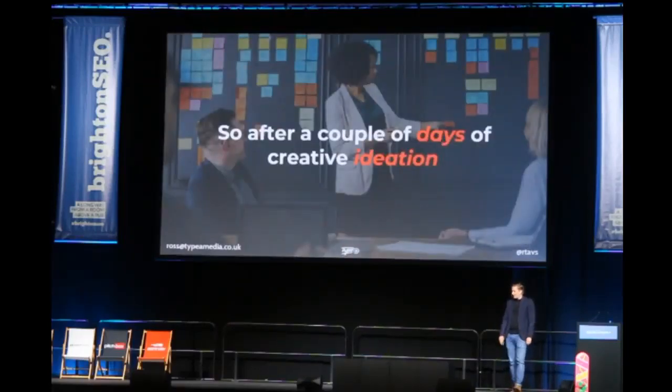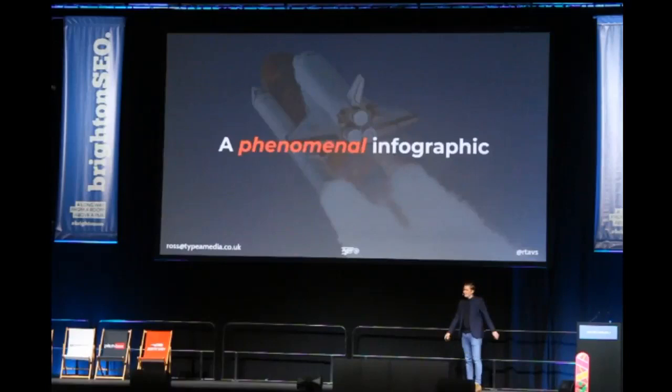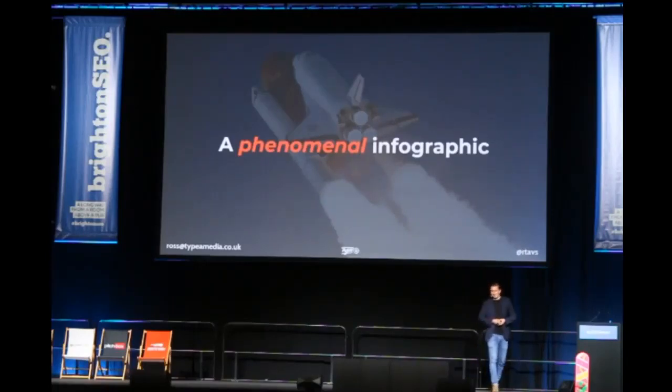After a couple of ideas going backwards and forwards, we'd had all the biggest minds in the agency in rooms. There were Post-its everywhere. There were whiteboards covered in text. This big, massive, beautiful deck. We finally settled on the concept. And it was an infographic, wasn't it? Because that's what we do. We build infographics. To be fair, it was a phenomenal infographic. And my commercial director made sure the client knew that it was a phenomenal infographic.